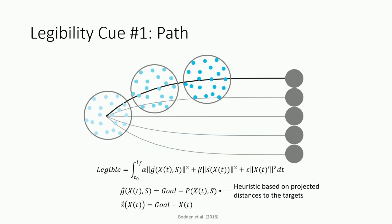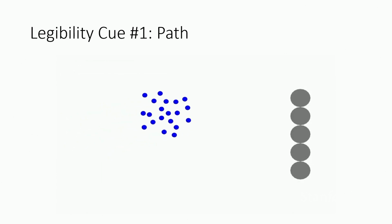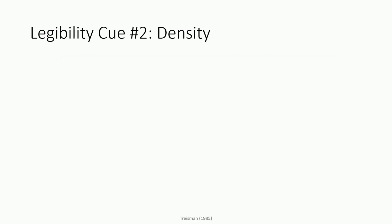To generate path-based legible motion, we use the same objectives from the latest prior work on single robot legible motion. I won't have time to go into all the detail, but the resulting motion looks something like this, where it initially moves more quickly towards the target and then plateaus, but still maintains the formation.